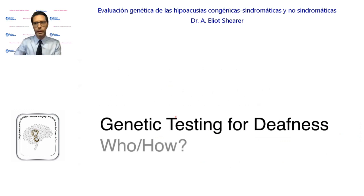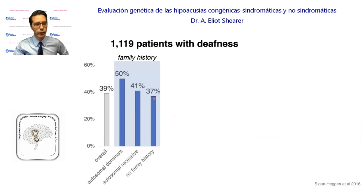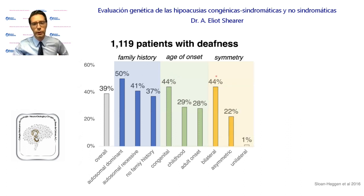So who do we perform this testing on and how do we do it? When we look at more than 1,000 patients with hearing loss, as I told you, the overall diagnostic rate is about 40%. But this varies based on clinical characteristics. If you look at those with a family history of hearing loss that's autosomal dominant, you're more likely to uncover a genetic cause. If you look at children that have a congenital form of hearing loss since birth, you're also more likely to uncover a genetic cause. And if you look at symmetric hearing loss that affects both ears, you're far more likely to come up with a genetic diagnosis compared to unilateral hearing loss.